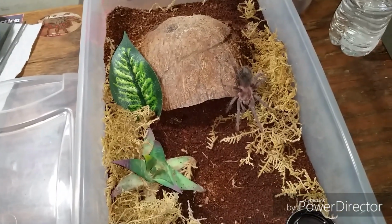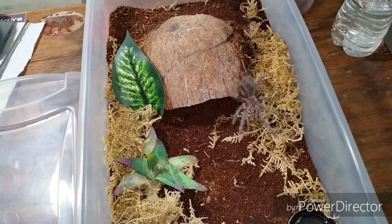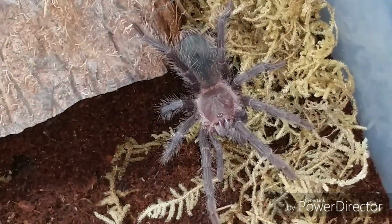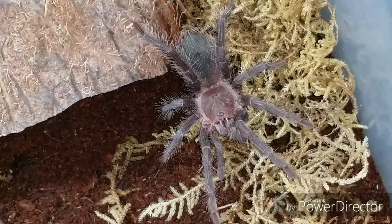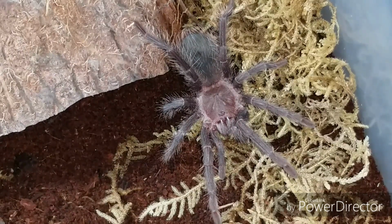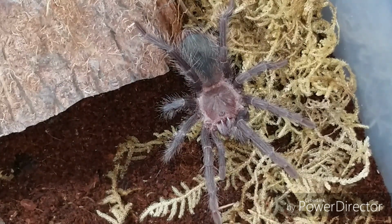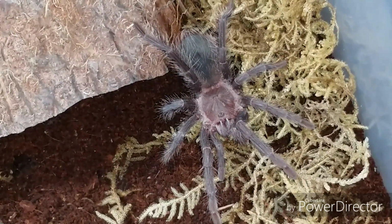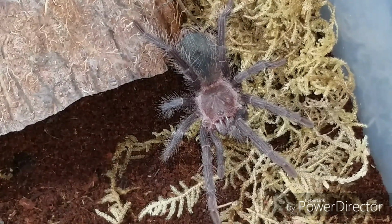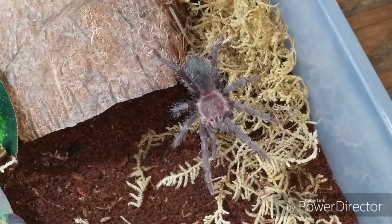Alright, next up, some of you may recognize this enclosure. Guess this is an update as well on this one. This is my Lasiodora parahybana, the Salmon Pink Birdeater, and it's coming right along pretty well, I guess I can say. And we'll go ahead and drop some food in there for it, and see if it's interested, which I'm sure it is. It's kind of one of those T's that never turn down food. So we'll back you up here a little bit.